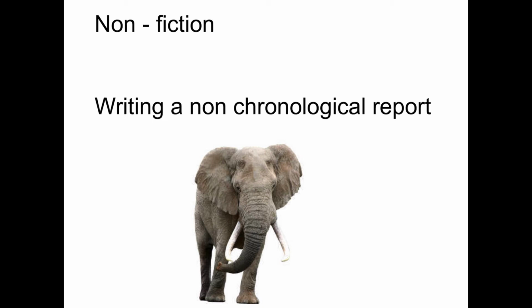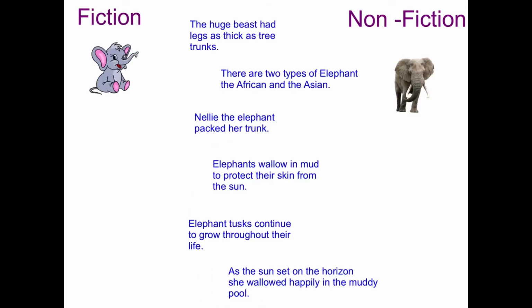Now, the writing in non-fiction is also a bit different. We looked at the features, but the actual sentences are different. They use different types of language. Story writing has lots more description, lots more adjectives than fact writing, non-fiction writing. So we're going to look at these sentences and see if you can decide whether they came from a storybook or they came from a non-fiction book.